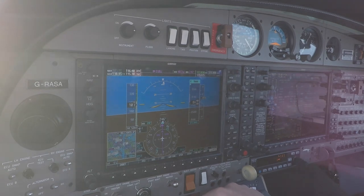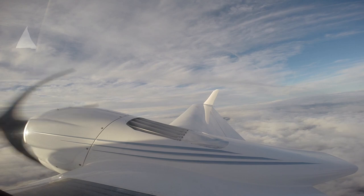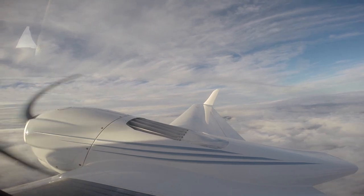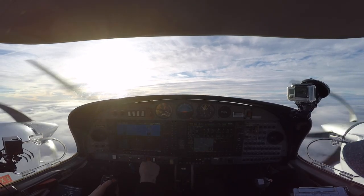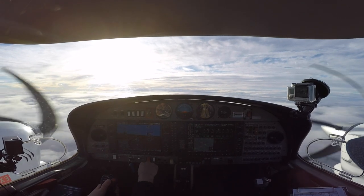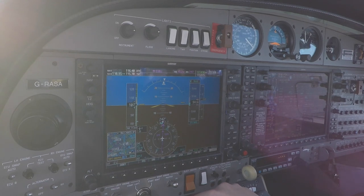Etihad 934, fly heading 170 degrees. Confirm heading 170, fly heading 170. Etihad 934, fly heading 170. Heading 170, Etihad 934. London, Virgin 23 Juliet, climbing flight level 140. Virgin 23 Juliet, London, thank you. Climb flight level 190, Virgin 23 Juliet.